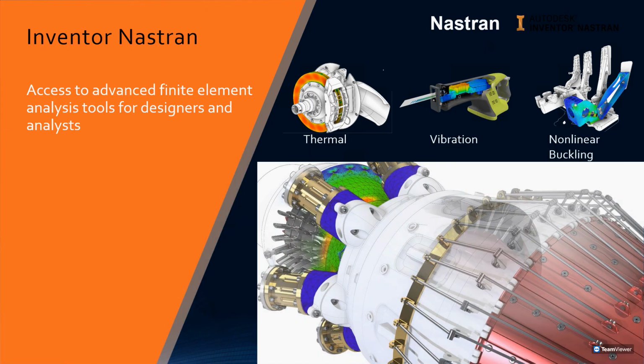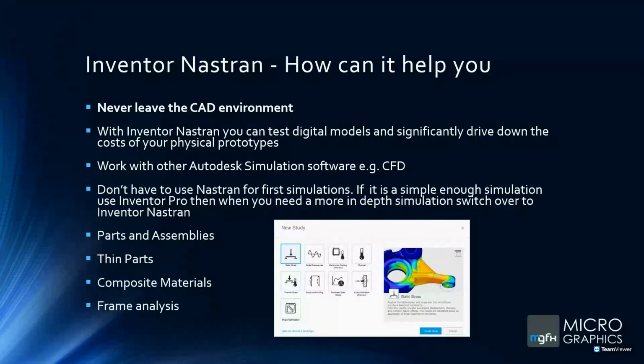Okay, so we now come up to Inventor Nastran. With Inventor Nastran, this is a more advanced FEA tool than the normal Inventor FEA that you would get in the beginning, that ANSYS one over there. With Inventor Nastran, once again, you never leave the CAD environment. And with this you can test digital models and drive down the cost of your physical models.